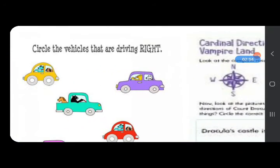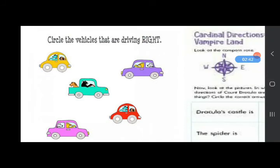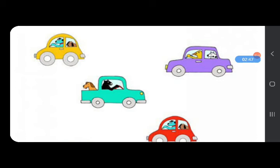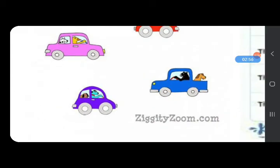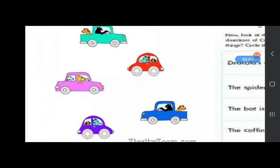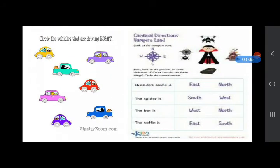Circle the vehicles that are driving right. You can't circle them, so only answer which vehicles are driving right. Let's observe. So this green is driving right, and this pink is also, and purple. So green, pink and purple are driving right. In this way you can learn right and left directions, and other cars are going left side.